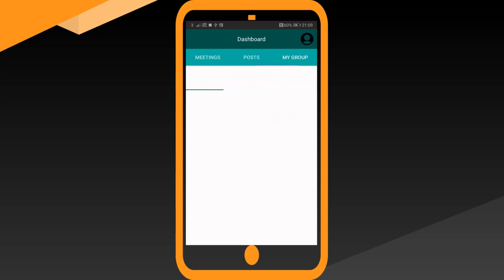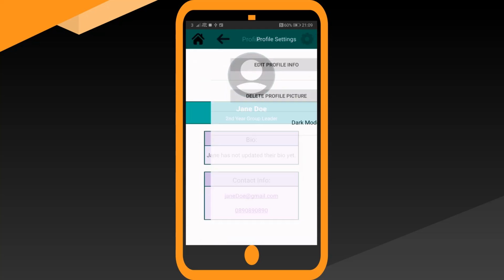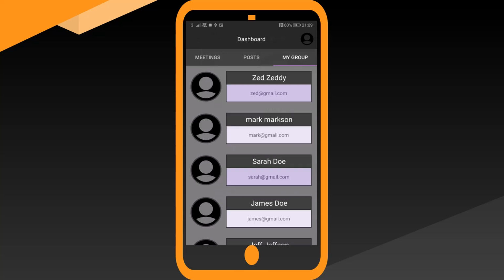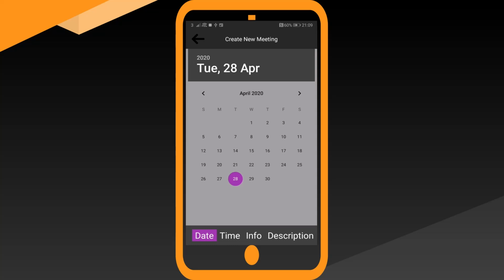Before that, I'm just going to quickly jump to our profile settings and change the theme to be in dark mode rather than light theme. So once this happens, the app should reload back on the same page and it should be set to dark mode. And now I'm just going to show you how a second year student can add a new group meeting.